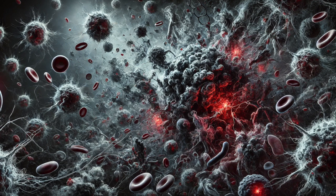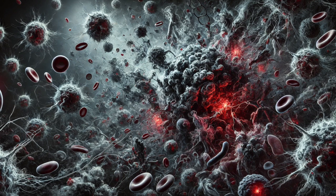It's a delicate balancing act, isn't it? It is. Suppressing the immune system enough to control the HLH, but not so much that the patient becomes vulnerable to other infections. That's the challenge. But thankfully, there are some new treatments on the horizon. There are some exciting new developments.